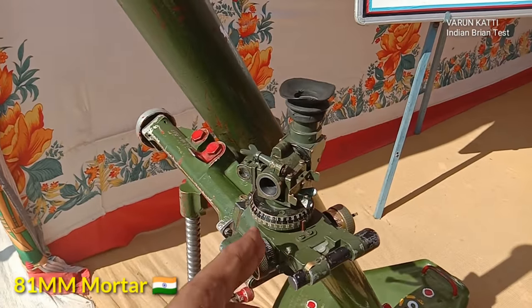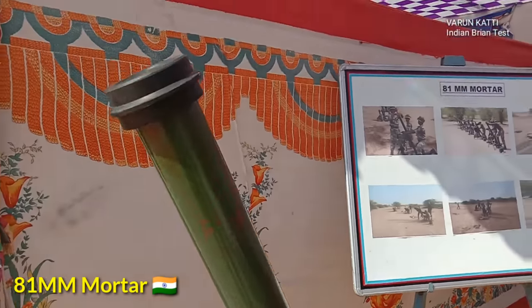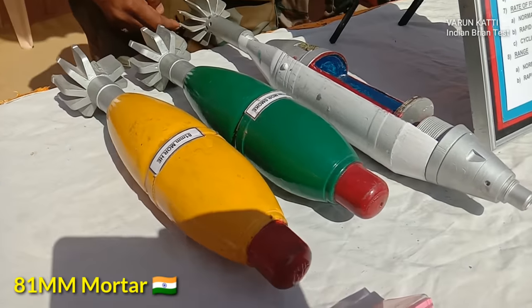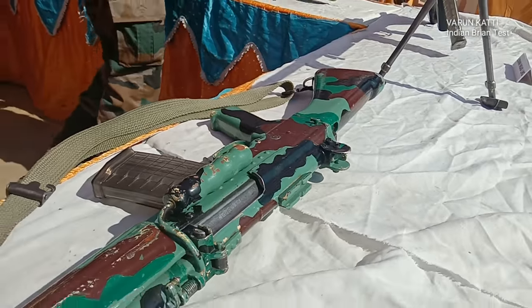Moving further, we got an 81mm mortar made in India. The mortar is mostly used in Kashmir borders, wherein cross-border firing is done by the Pak Army. For that, we got the INSAS 5.56.